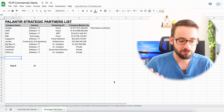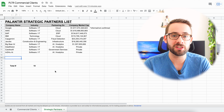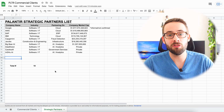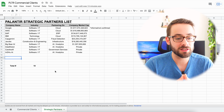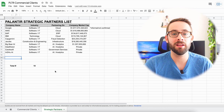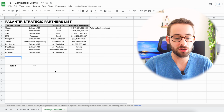Now let's briefly talk about these strategic partners and how this works, because these aren't necessarily exactly paying clients for Palantir, but rather they're partnerships that Palantir can leverage to get their Foundry or their Gotham software into the hands of more companies or more government agencies. And so as Palantir signs up more and more strategic partners, it means that more potential clients are going to have access, and then it could lead to, again, another snowball effect.